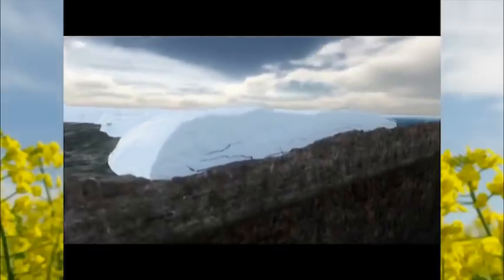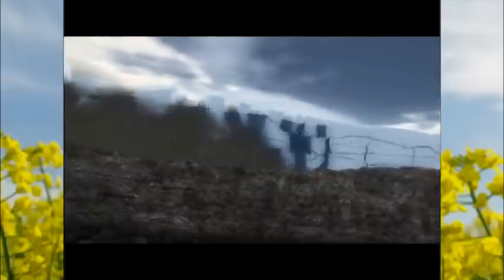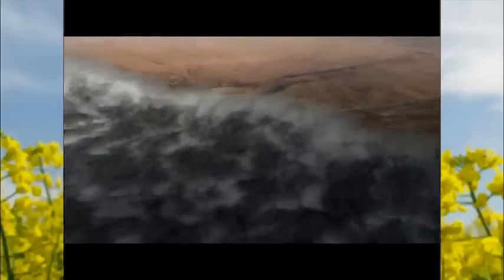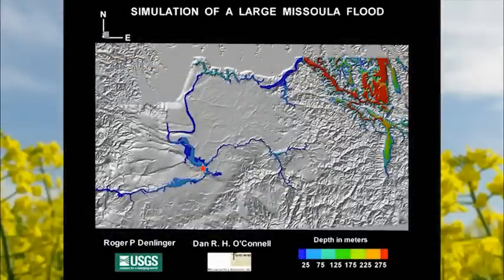And there's our plug of ice sitting in northern Idaho. And we've got some crevasses that are forming, some cracks. In other words, we're going to eventually bust through this ice dam. This is a simulation of not only where the floodwaters hit, but the speed. So this is mathematically derived now.